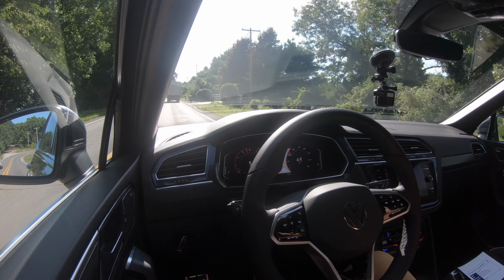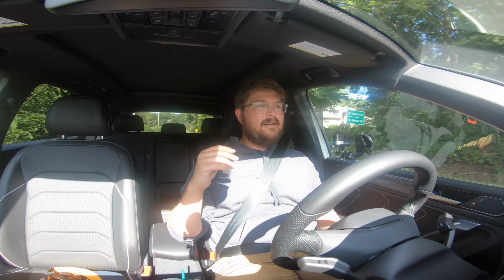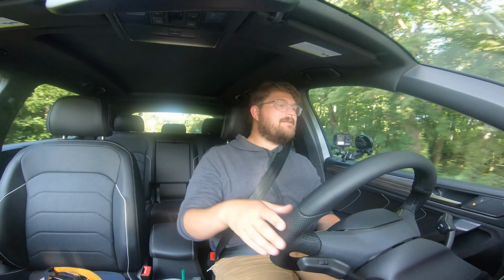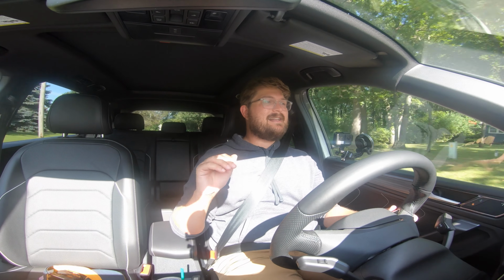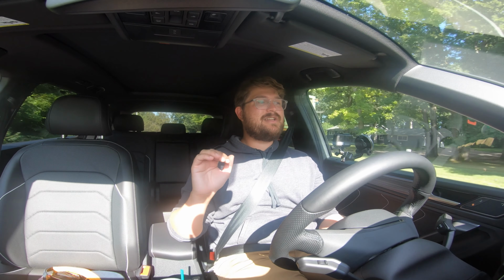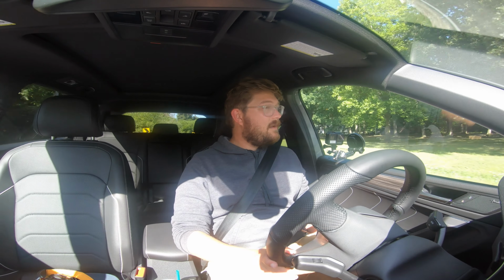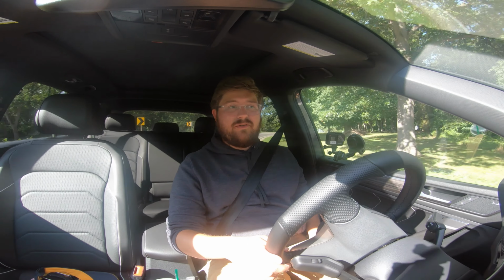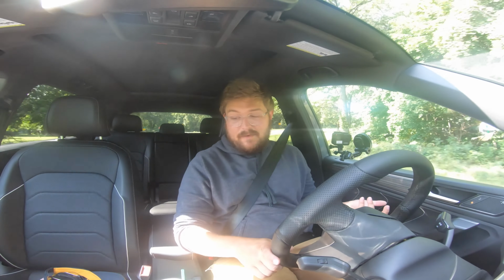This SEL R-Line, 4Motion, of course, all-wheel drive, looks the business. I would get it just like this. Platinum gray, big wheels, projector LEDs. That's nice. If I had an unlimited budget, yeah, I'd get the nice one and I'd deal with the higher seating position. But if you're just looking for a budget 7-seater thing, then whew, you can't beat that base one at all. And I think that's really what it comes down to.